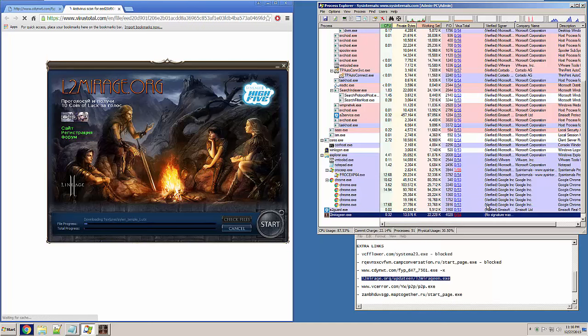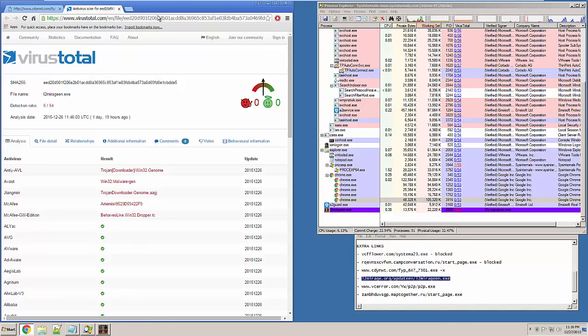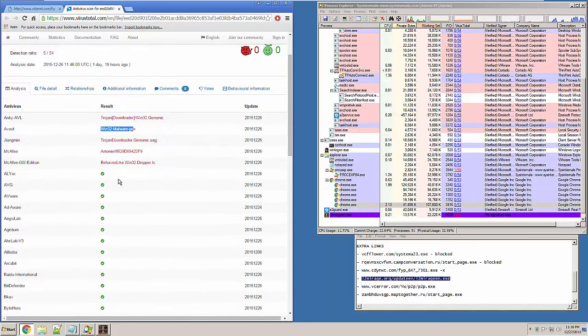It's packed. See, look, it's packed. Someone took a legitimate game off an MMO top or whatever and just packed some junk into it. Trojan downloader, Win32 malware gen. Interesting. Very interesting.